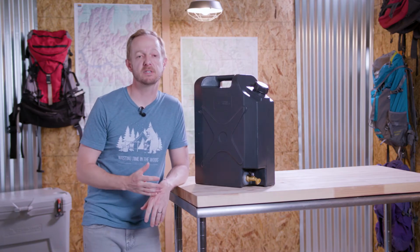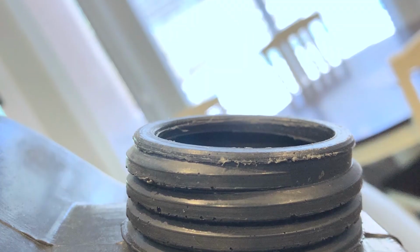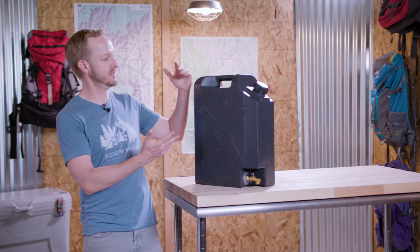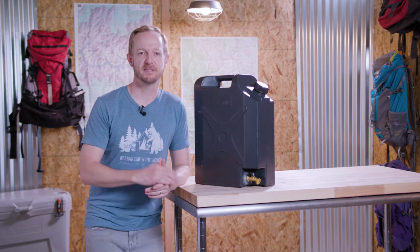I called them up and explained what was going on, and they asked me to send a bunch of pictures and videos, which I did. They apologized and shipped me right out a new one. It took about a week, and when it arrived, I was stoked. Now I had a slightly leaky jerry can and a new jerry can that they said that I could keep, and surely that one would be watertight.